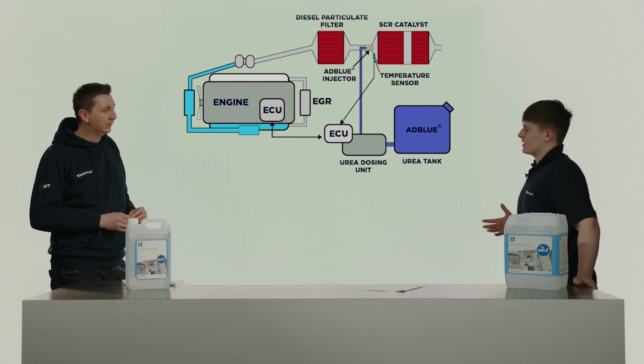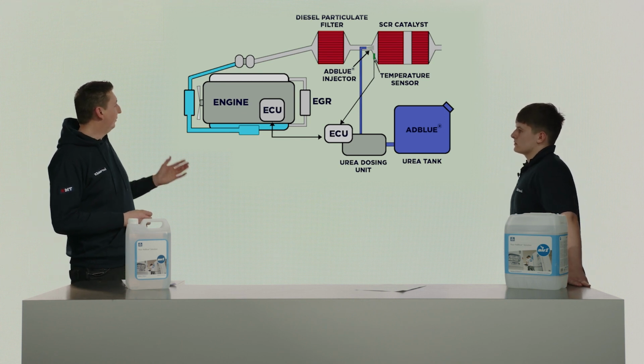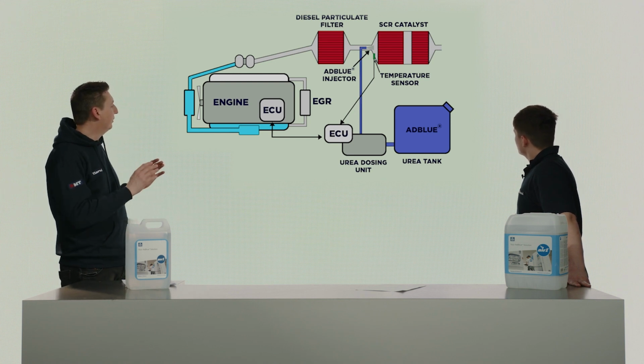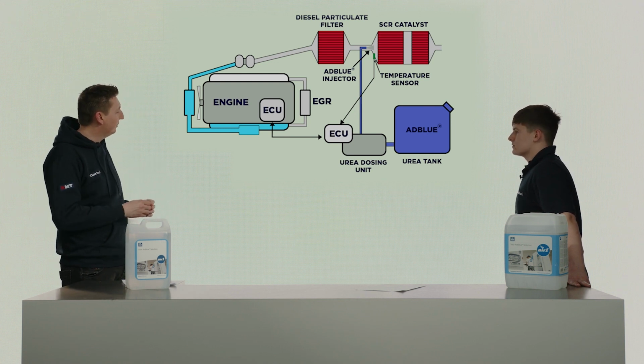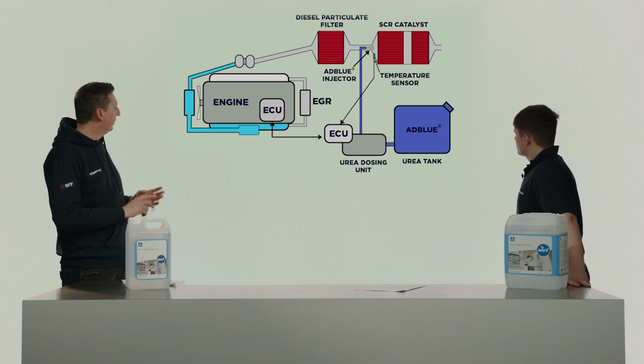And out of this system then, what are actually the main components that make it up? Well, the main components are the SCR catalyst itself, but we're using AdBlue in this system. So we've got a tank to store the urea, which is another name for AdBlue, and then we've got the dosing control system, which is made up of temperature sensors, NOx sensors, and the ECU dosing unit.